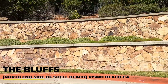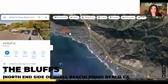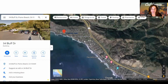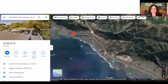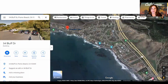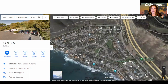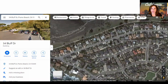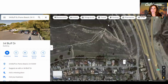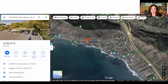So I'm going to go over to this screen here to show you where this is at. This is 34 Bluff Drive in Pismo Beach, actually Shell Beach. So this is at the very end of this street here. Here's Shell Beach Road, and you turn here into El Portal Drive. If you were to continue straight on Shell Beach, this road would take you to Avila. So you're right at the north side here of the Pismo, Shell Beach area.